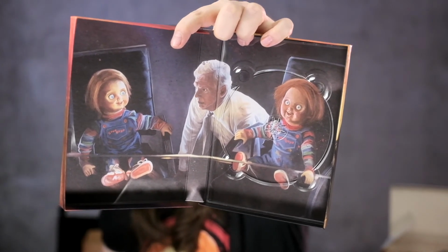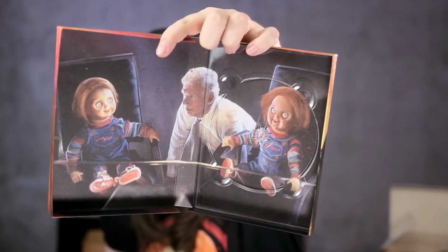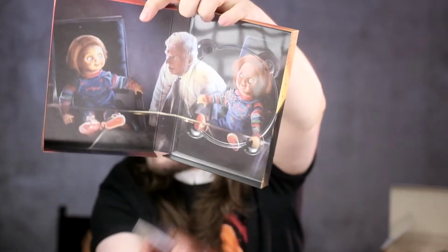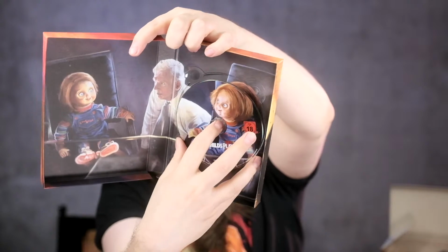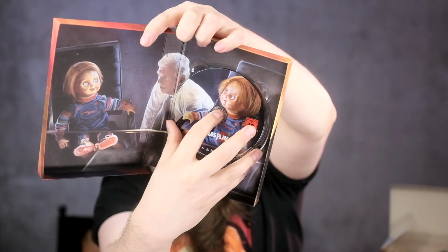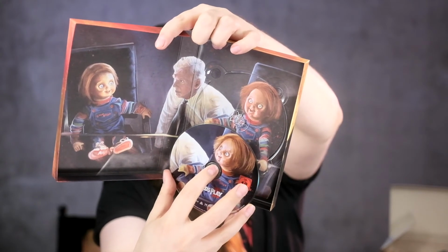I mean, the artwork is amazing, isn't it? Gary says this is less of a collection, more of a library. I know, right? So we got that, Chucky looking that way, and then Chucky looking this way.